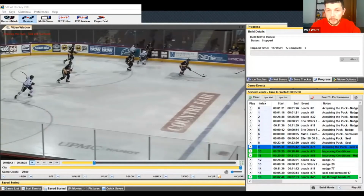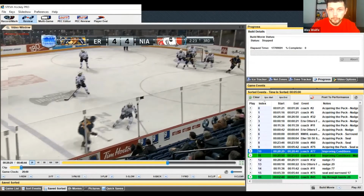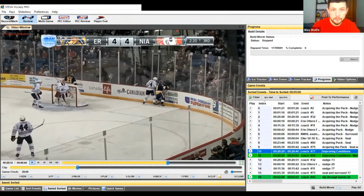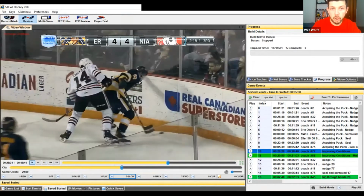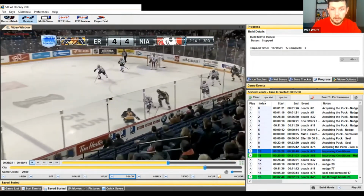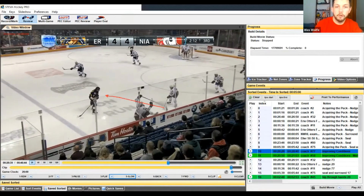So if we look at this particular clip, okay, this player does a great job of sealing and protecting the puck. But at this point, the puck is still trapped on the wall. So we've protected it, but what next is the question. So we're doing a great job protecting the puck, okay, but the puck never got off the wall, and now it's turned into a breakout for the other team.